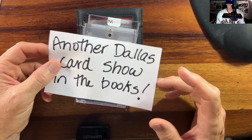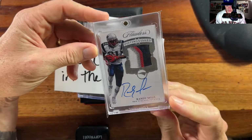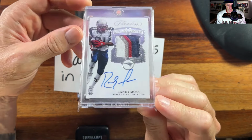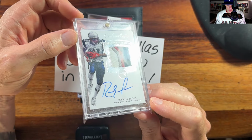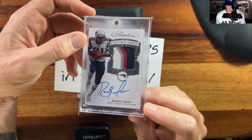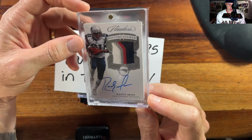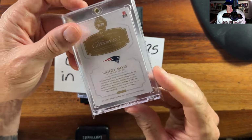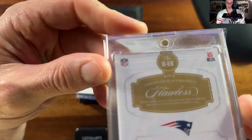All right, and then the last one I have is this. I don't even think I've ever seen this card online, because I check frequently for Randy Moss Flawless Game Used. The only thing that I've ever seen out there was a vertical one, but it just kind of disappeared, and maybe someone sold it offline, but there's a horizontal one that is at like 3K or best offer, but I'm staying away from horizontal. It's game used right there. I don't know if you can see, but it says game used.